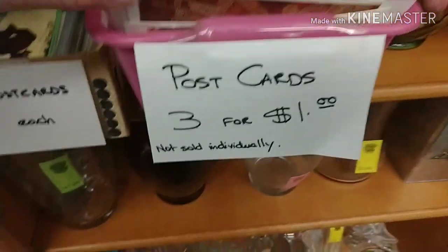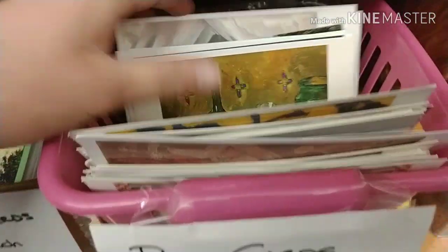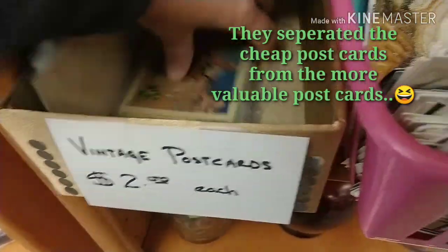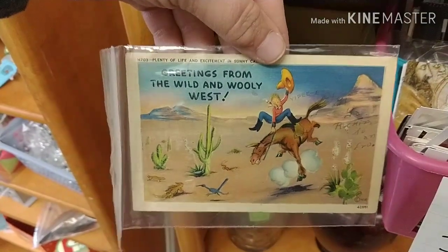Okay, we got postcards, $3 for $1. Let's see if there's any vintage ones. Oh, these are the older postcards. These are $2 each. Greetings from the Wild and Woolly West. It's actually really cute.